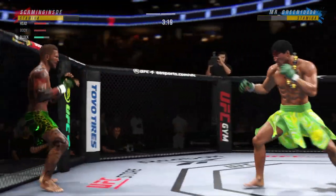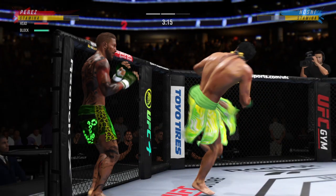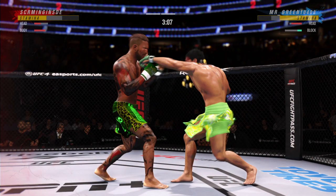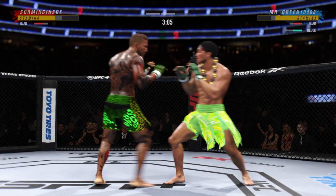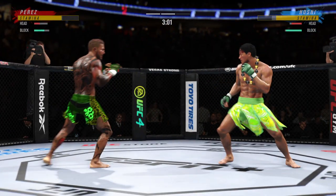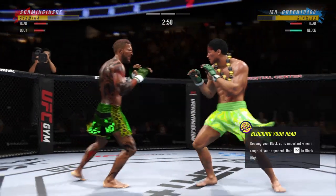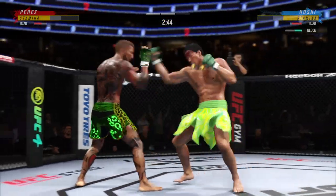Try to establish that jab. Got him hurt very badly. Oh! Well, a really good second round for him thus far. After a somewhat lackluster first round, he has found the rhythm and found his striking range. Scary proposition for the opponent now here in round two.